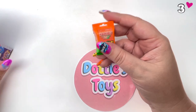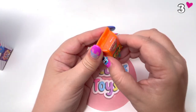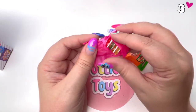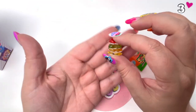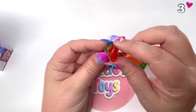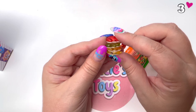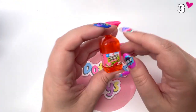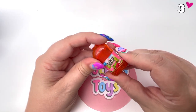Let's take out our very first one, and we have the mini rainbow frogs. Yay, the mini rainbow frogs. So let's take out and look at our cute little rainbow frogs. I love all of the different colors. They really do look like little gummy frogs. So stinking cute. And here is our second piece, and we have a kiwi strawberry.